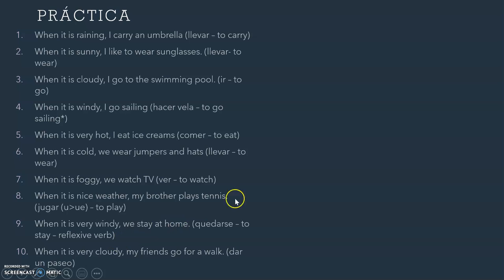So the last few are slightly more difficult. But if you're not sure how they work, go and find that out first, or use your notes and then move on to the answers. So pause it now, have a go, and then unpause it and we'll go over the answers.